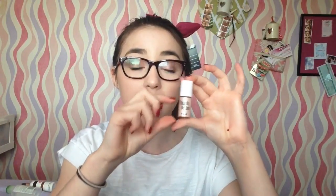Next thing is Benefit's High Beam. Yes, this is a mini, I know, but I love it anyway. For £5, to be honest, since it's a liquid product, it literally is full up and you only need a little bit. So honestly, I think it's not even a bad price for what it is. I don't want to swatch it though because I really love it and I want to use it every day.